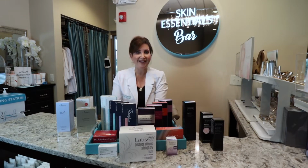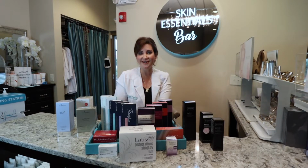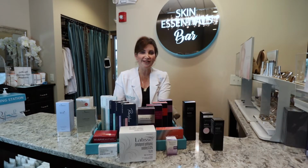Also, Latisse. I am only using Latisse these days. Went into quarantine and decided I was going to really rev up my lashes with Latisse.